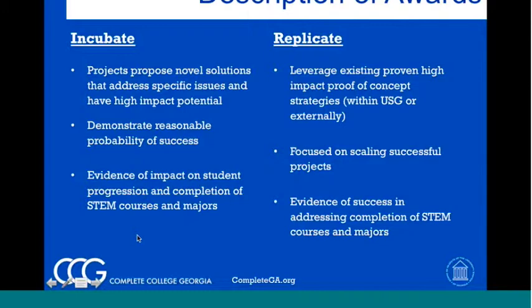All right, so I'm going to turn over now to Brandy Tate and let her tell us a little bit about the description of the awards, and then we'll take questions after we complete this next section.